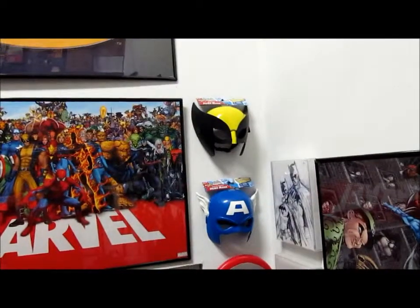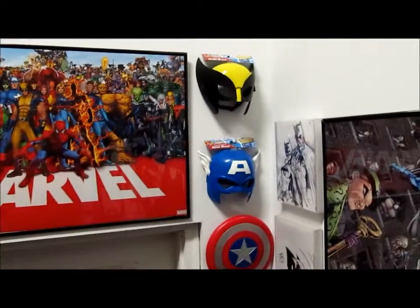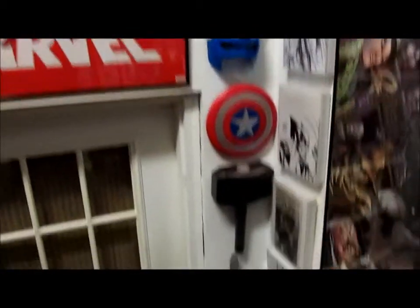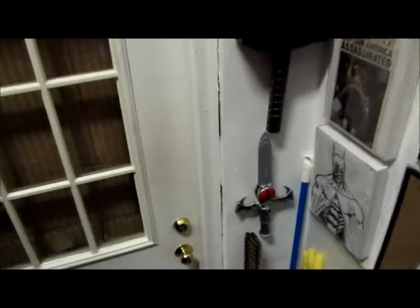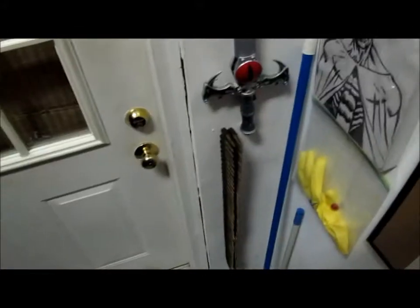On the right is Wolverine's mask, Captain America's mask, his shield, Thor's hammer that actually shoots out like a lightning bolt and makes lightning sounds, as well as a Sword of Omens. Gonna get down a little bit. And some bullets. Well, fake bullets, but bullets nonetheless. That's pretty much it. Actually, I forgot to do that one.